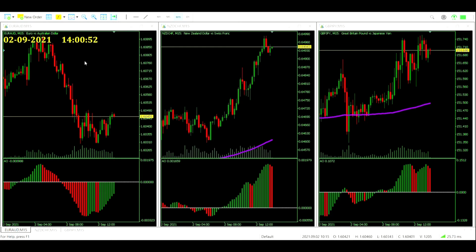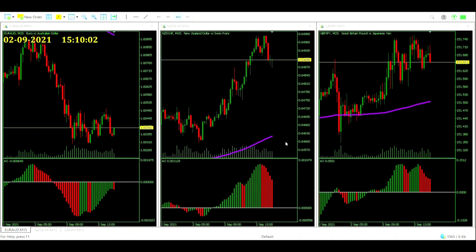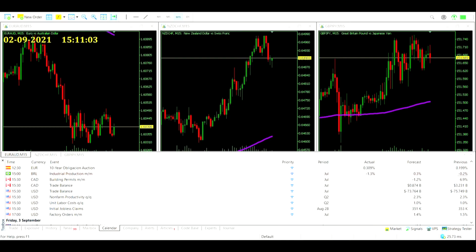Hopefully the numbers that come through on the US dollar at 3:30 bring some big volume, big volatility, and really set some new moves in motion. About 5 hours into this session now with these 3 charts, no signal for us still. Under 20 minutes now until these US numbers come through. Hopefully that can cause some movement.